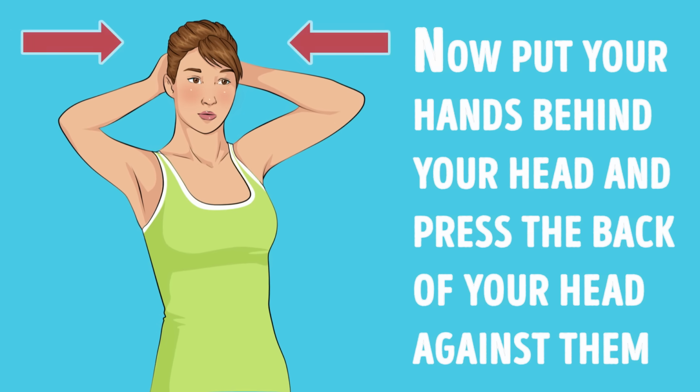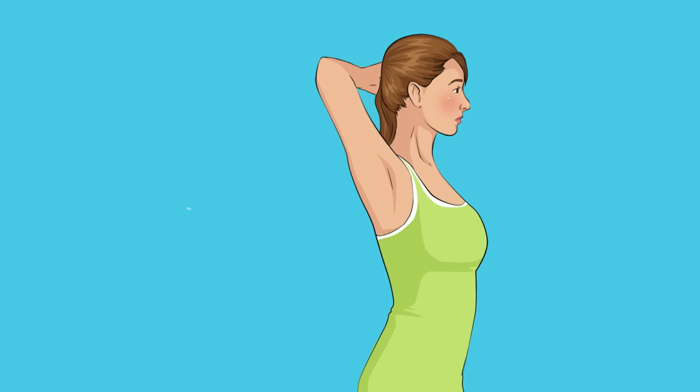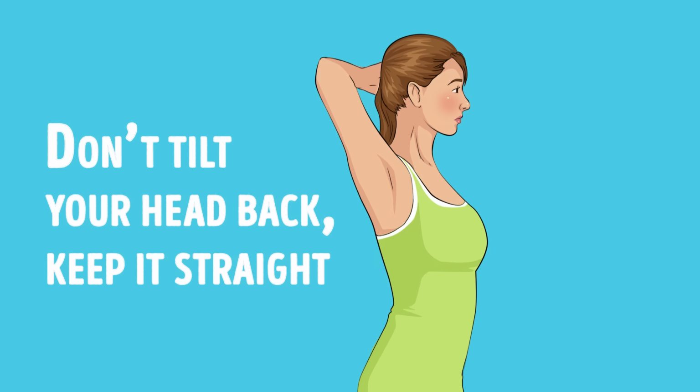Now put your hands behind your head and press the back of your head against them. Don't tilt your head back, keep it straight. Again, 5 times for 10 seconds.